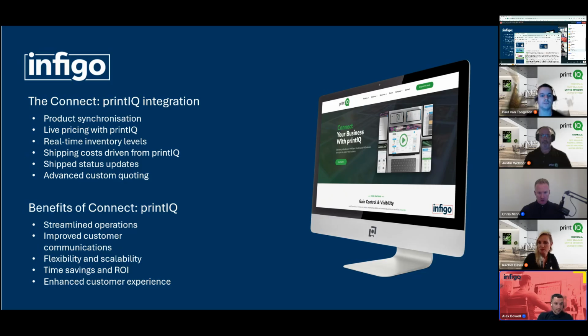Along with that, we also have real-time inventory management. So stock levels are always current. Anytime the customer is browsing the storefront and we display the stock levels to them, they are accurate as of that moment, displayed, returned live from printIQ.